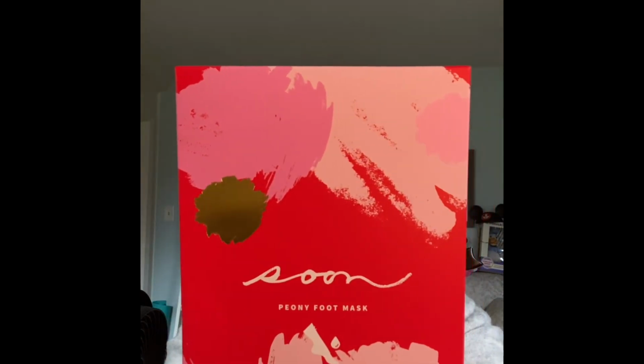Okay. The last choice is a yearly planner or peony foot masks. I know that if I wanted the yearly planner, I would have been really upset if I didn't get it first. I know some people are kind of upset about that, and I don't blame them. But I got the foot masks only because I have a planner, and I already have a hard time writing in it to begin with. So I'm trying to get better at it, and this way I only have it in one place. I only needed one.